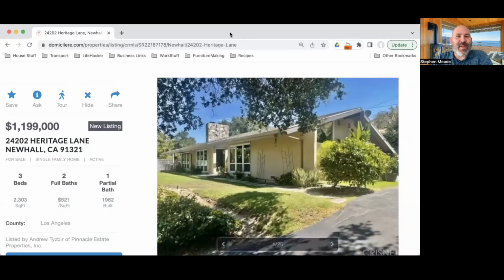24202 Heritage Lane. I actually love the street name on this one. That's pretty cool. And this is a 3-bedroom, 2.5 bath. It's just over 2,300 square feet. Like I said, it's on a little over 2/3 of an acre, a little less than 3/4 of an acre. I think it's 0.71 acres, built in 1962.